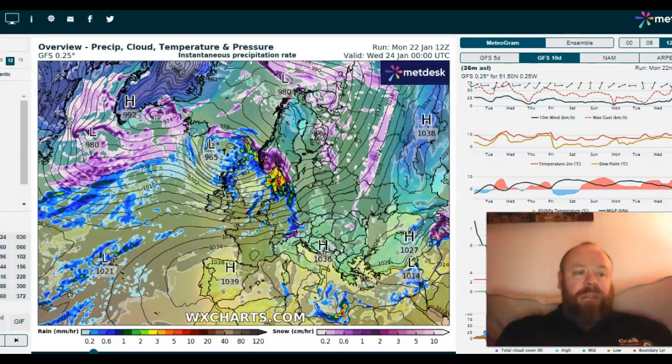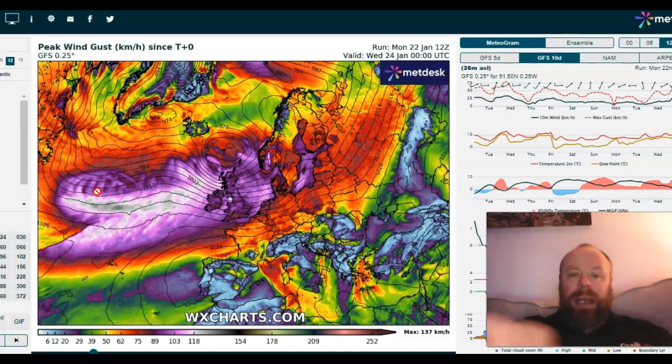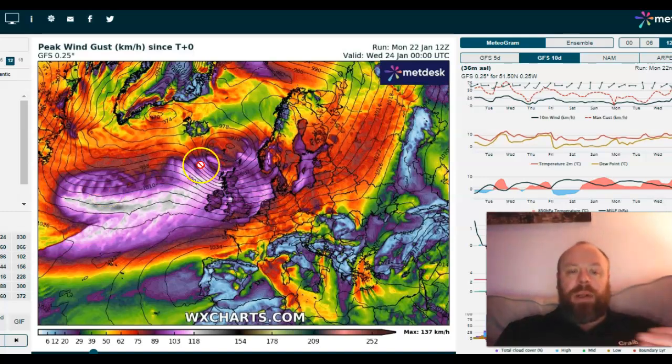wind gusts. And if we look at the wind gust chart here, we have got a line of very strong winds associated with this system. We've got this deep trough at the moment, strong ridge of high pressure across southern Europe, deep area of low pressure, elongated, stretched out across the North Atlantic, the UK, and into Northern Europe here. And when you've got that gradient, you're going to see a long fetch of potentially hurricane force winds.